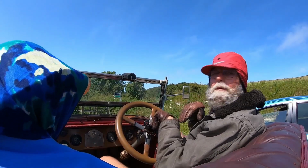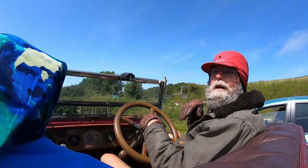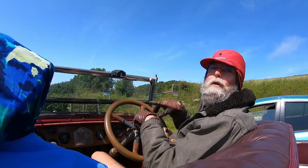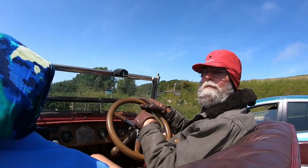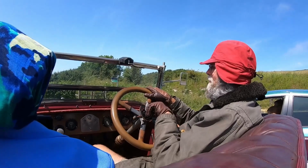When I was in Norway, we did 4,000 miles in 3 weeks. The magneto packed in, and I didn't even notice because the distributor just carried on. It's a fantastic car. It really is a fantastic car.